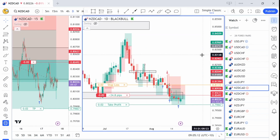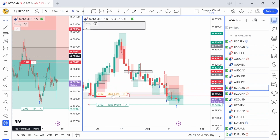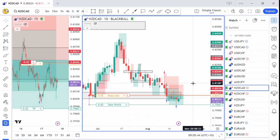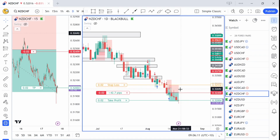New Zealand CAD, in the green, yet still hasn't moved. What a pain this pair has been. Four consecutive trading days, barely any movement. Gonna set my stop loss to break even because it's already moved again, and if it comes back up, I think we should get out. Been in this trade for too long. Don't like being in a trade more than a couple of days, and this has been like 5 days now, almost a week.